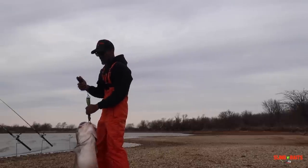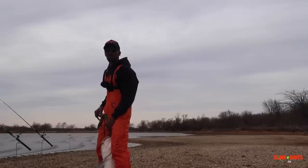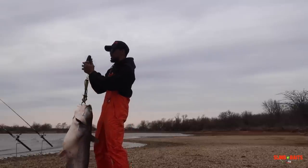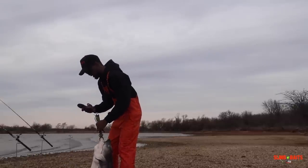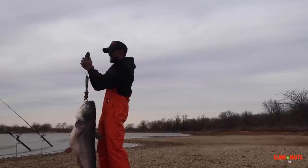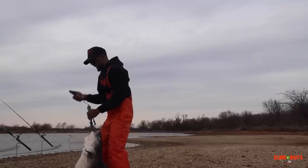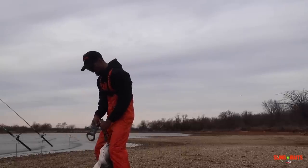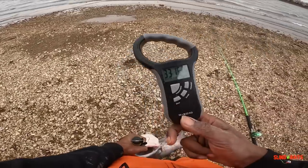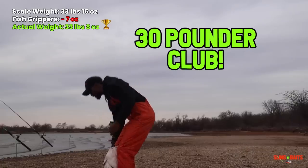Oh! Woo! Look at that, y'all! 30 pounder. I'm in the 30 club, baby. Yes, sir. Let's wait. One more. Hold on, let me clear my scale. Woo! Look at that. 33 pounds, 15 ounces. Yes, sir. New PB. I'm in the 30 club.